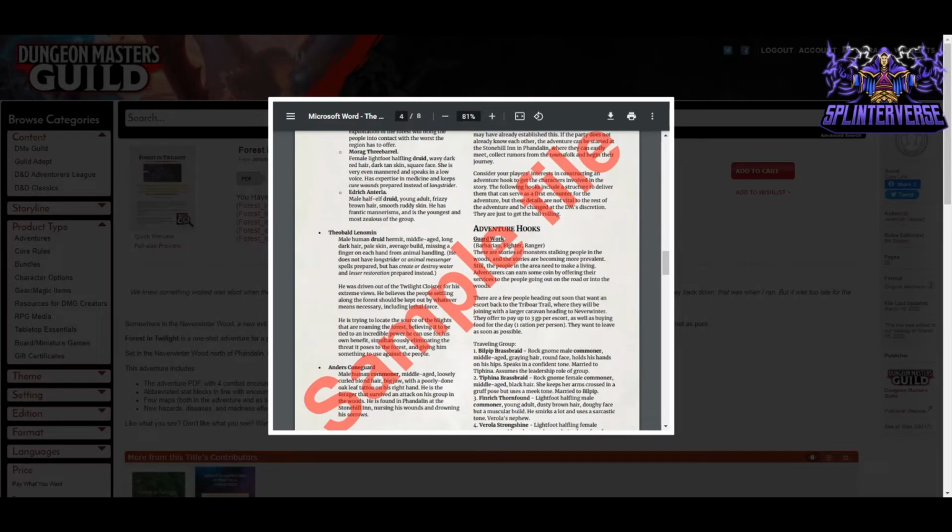So the first adventure hook is Guard Work, Barbarian, Fighter, Ranger. There are stories of monsters stalking people in the woods, and the stories are becoming more prevalent.